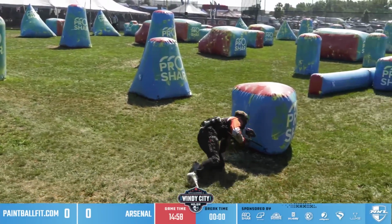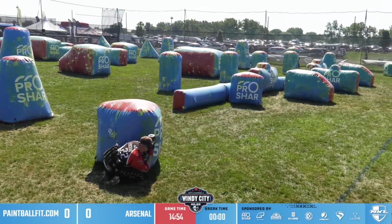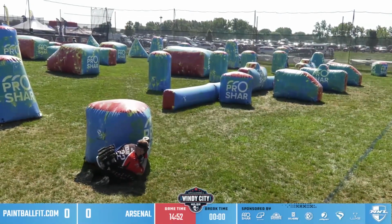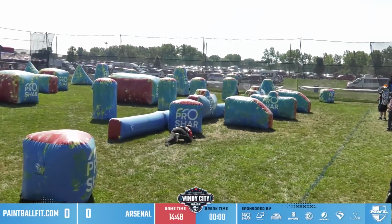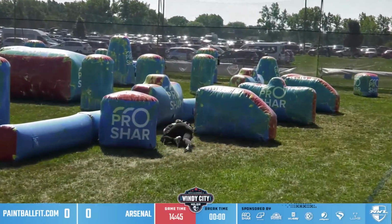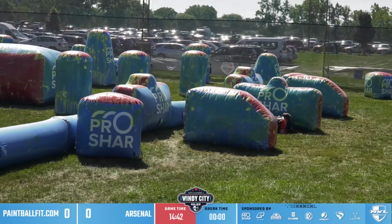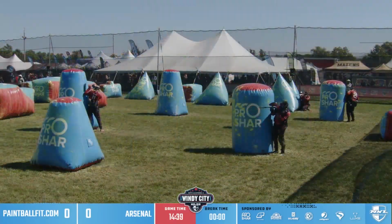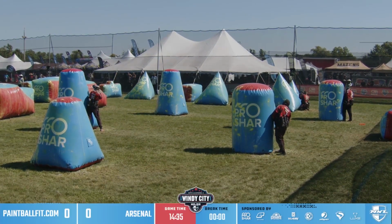So we got Paintball Fit breaking out to the snake side corner. Colt shooting from the Dorito away from the three. Kind of a conservative breakout for Fit. They like to roll their guns, but now crawling into the snake. He's unmatched by anyone on Arsenal. Yep, good move into the snake here, right to the 50. That's what we like to see. I don't think Arsenal knows he's there. Oh, yeah, they've picked him up, but he's still unmatched on the wire.